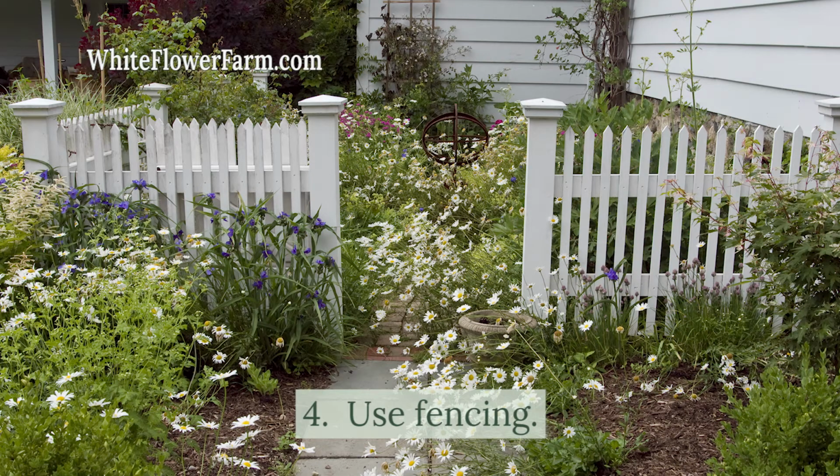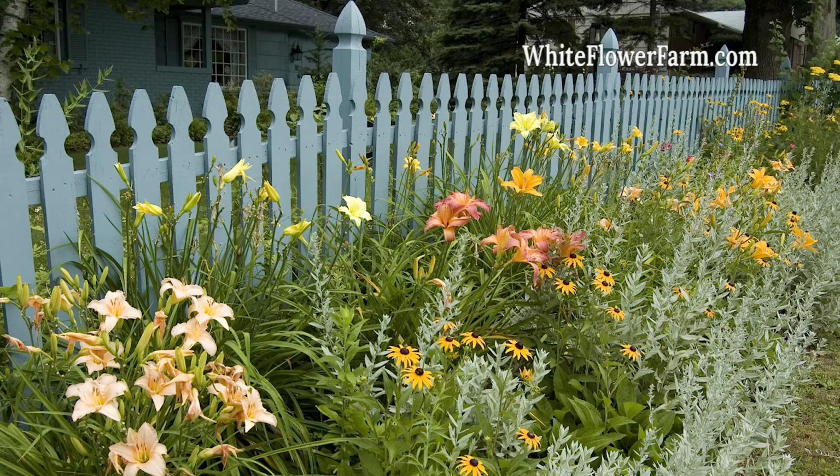Another option is fencing. Note the fence needs to be sturdy enough so that the deer can't knock it over or wiggle under it, and tall enough so they cannot jump over it.